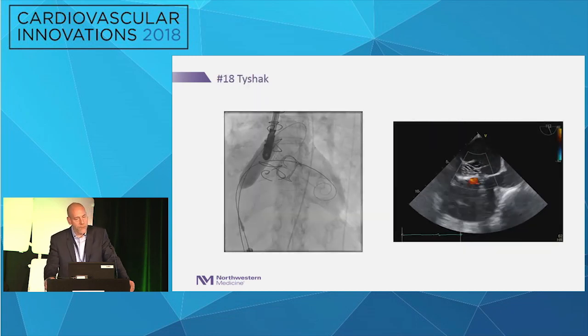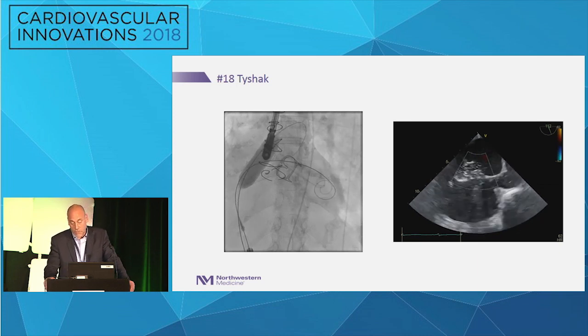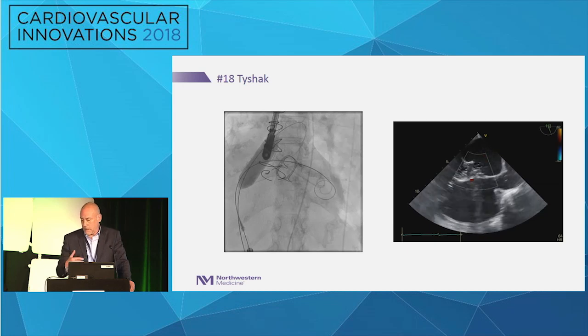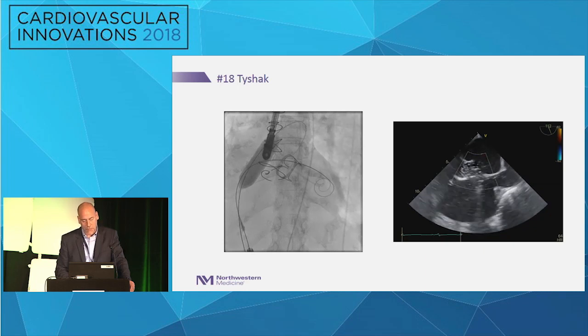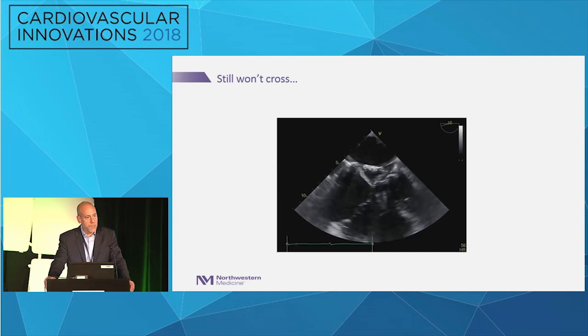So then we decided to more aggressively dilate the septum with a Tyshak balloon, 18 millimeter. You can see that looks too big. But we had hit it with a 14, and we just figured we'd go to an 18 at this point. It's not super obvious maybe to this presentation, but this case is frustrating, trying to get this thing through the septum. So we went with a big balloon. Still wouldn't cross. They were stuck at the same spot. This THV just won't go through.